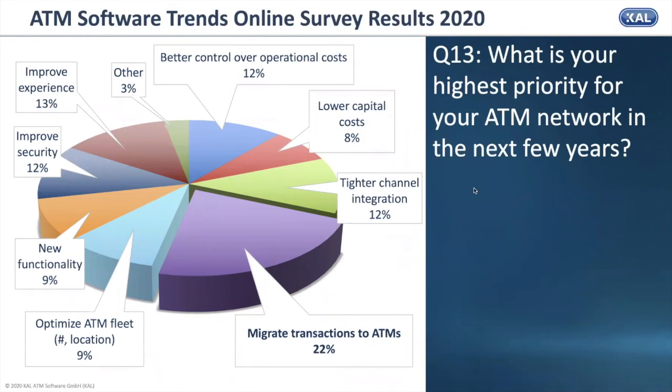Then we turned our focus to what your priority is for your ATM network over the next few years. You can see there's really no consensus on highest priority, but on the lower right-hand side, migrating transactions from the teller counter to ATMs is a high priority. Then there's a variety of different responses about improving customer experience, lower cost, improving security, but there was no real clear single consensus about the highest priority over the next few years.